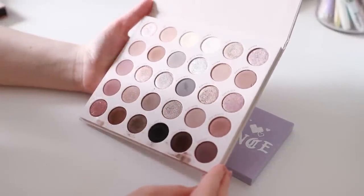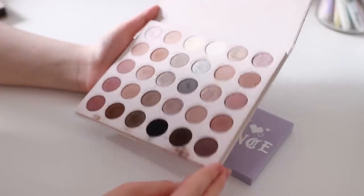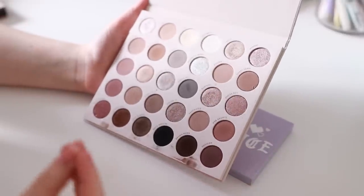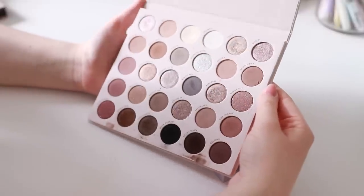I just don't reach for this on the daily, even though this is probably more of a daily palette. Maybe I just need to put it to the front of the drawer. That could be it as well. It's hidden at the back. So maybe for the next few weeks I should play with this, because I do tend to just reach for quads or easier palettes. But this does really have all the neutral shadows to me.